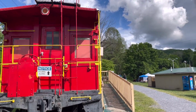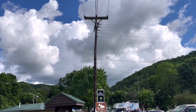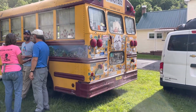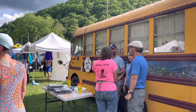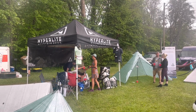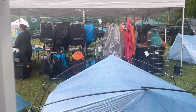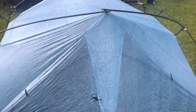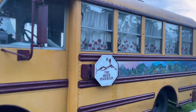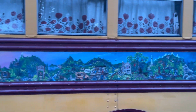All right, now we're down to the vending area. This is a bike trail. Got some dark clouds in the background, but here we go. That was in November. The hiker yearbook van. Look at that beautiful mural.